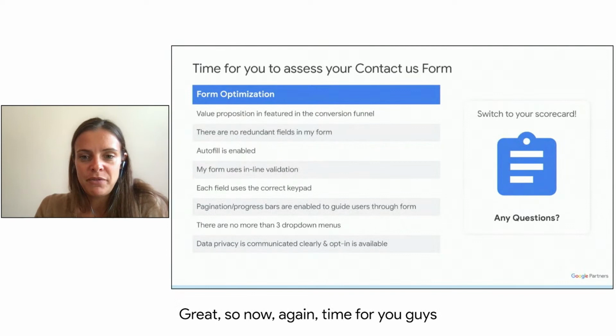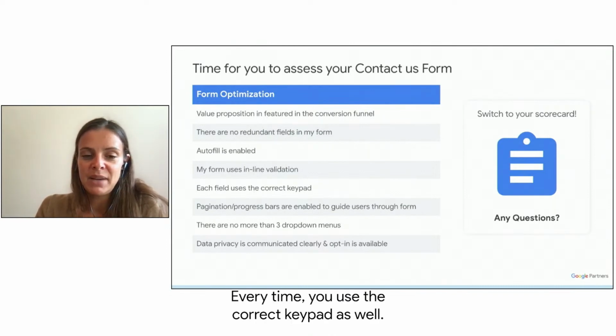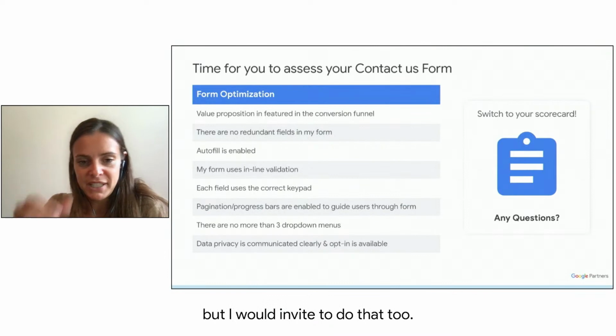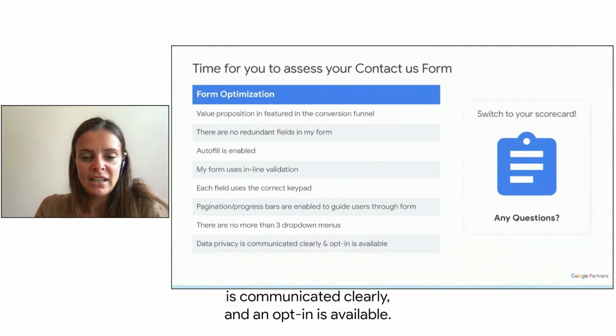Great. So now, time for you guys to work on your contact form and sign up form. Is the value proposition featured in the conversion funnel? There are no redundant fields in your form. Autofill is enabled. You use inline validation and the correct keypad every time. It might take a little bit more time to check that, but I would invite you to do that too. You have a progress bar. You don't have any drop-down that has more than 3 options. And data privacy is communicated clearly, and an opt-in is available. I'll give you another minute, and then we'll continue.